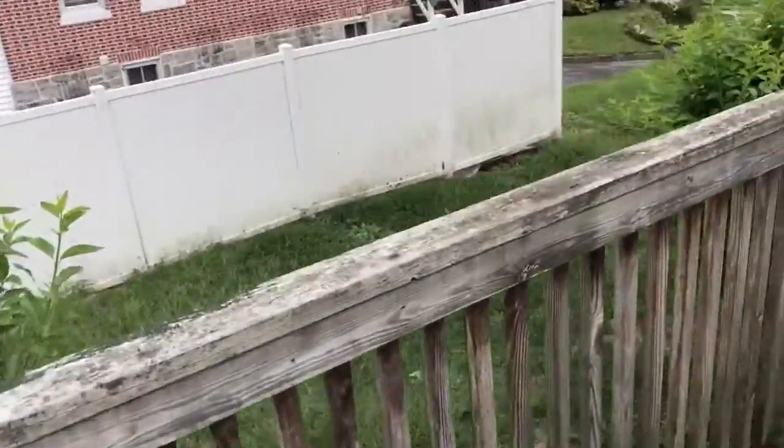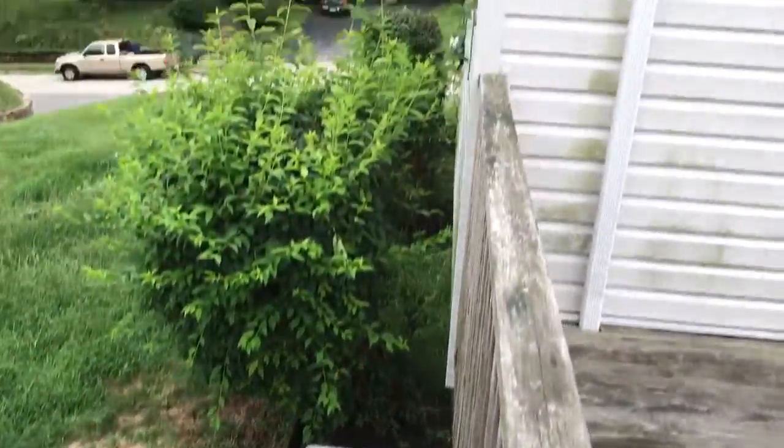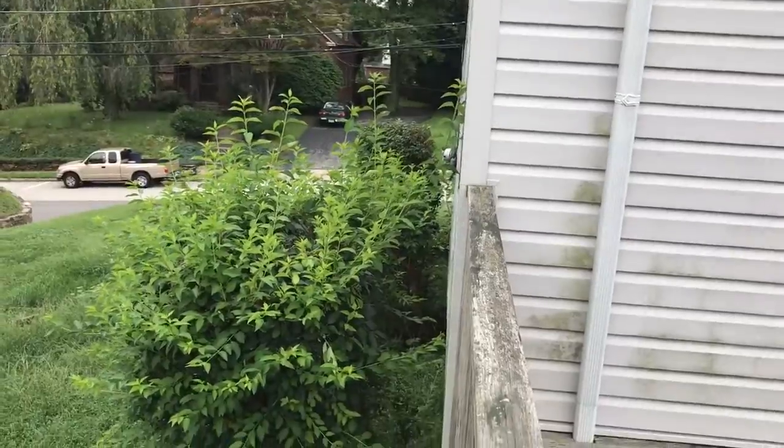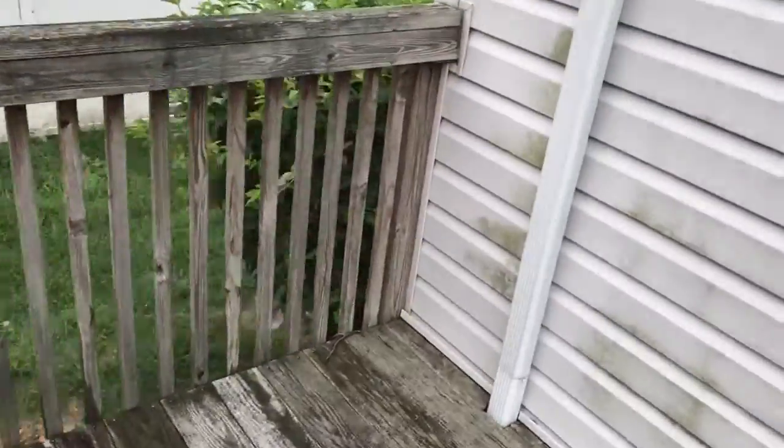This is a big single family, nice block in Lansdowne. So for phase one, it does need a weeding. It does need the bushes trimmed. And the deck needs some work.